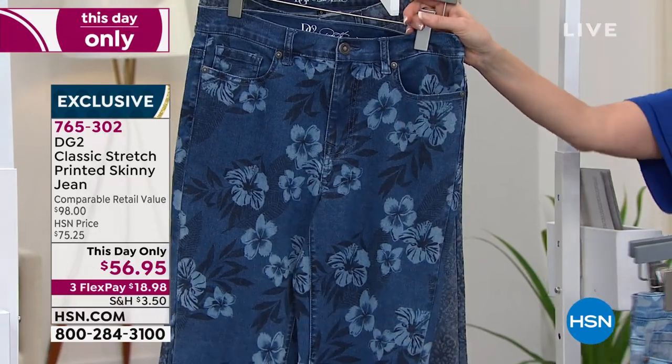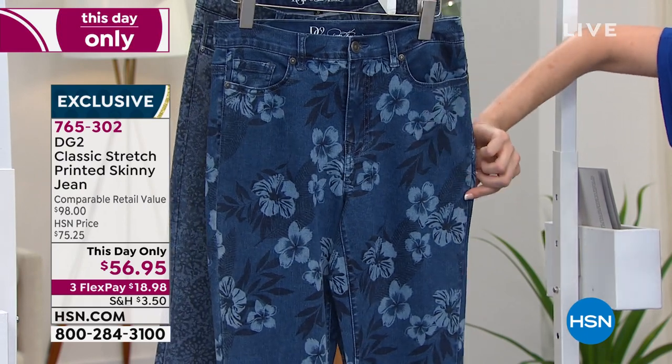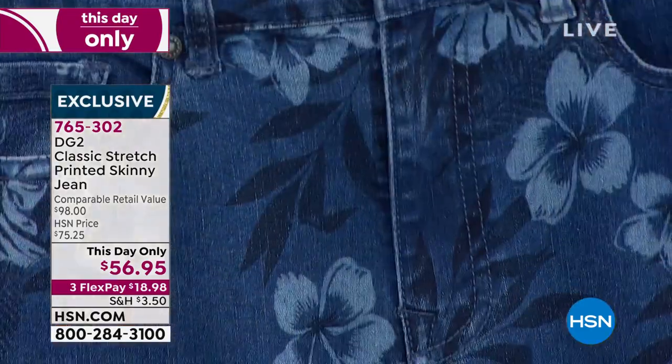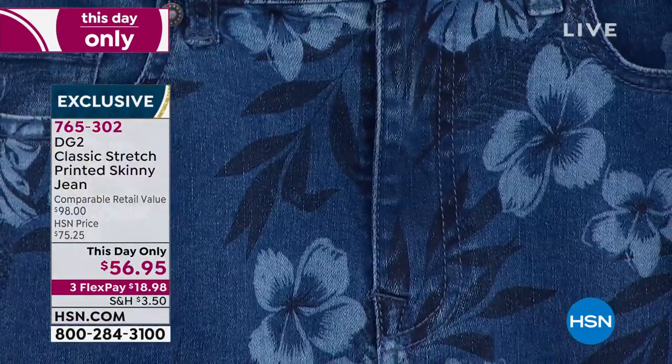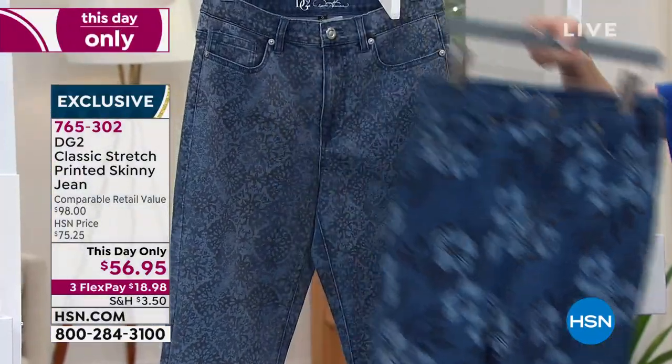This is the floral. It's actually called a mid-tone palm floral. So it's kind of a tropical look. This is great all year round, but of course, if you are going on a trip, this is gonna make you feel like you're ready to party. $56.95, only $18.98 for you to get it home and try them out.